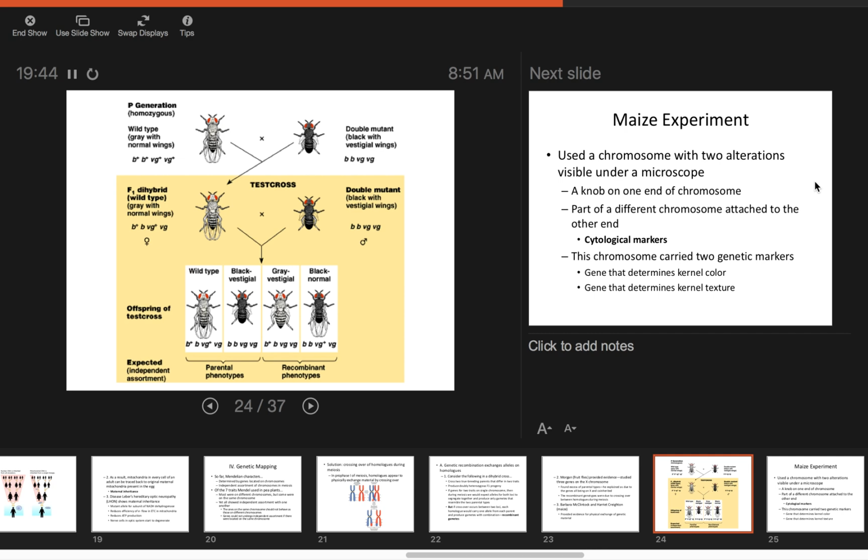It's a weird combo: black with vestigial wings. So black is the mutant color, and the little folded up wings are also mutant. And we get 100% wild type, heterozygous: B plus, b with no plus, vg plus, vg with no plus. So that's what this arrow means, that 100% were heterozygous.